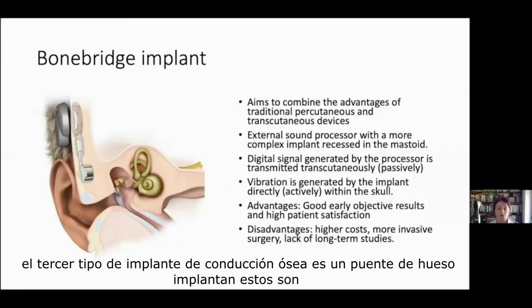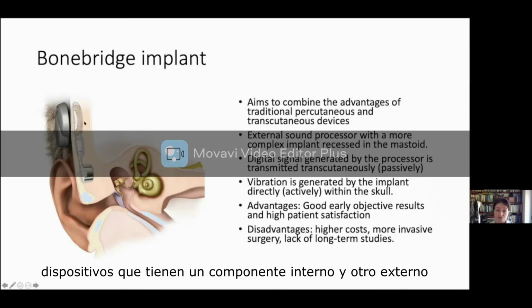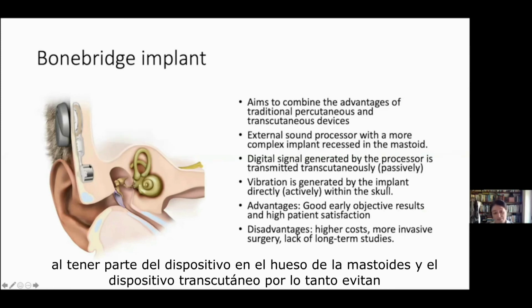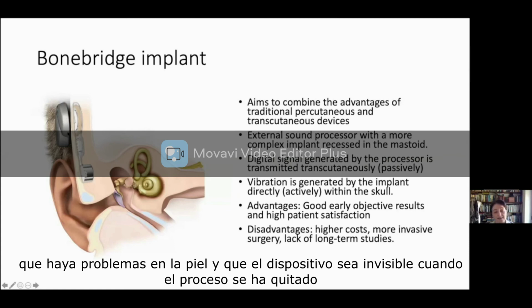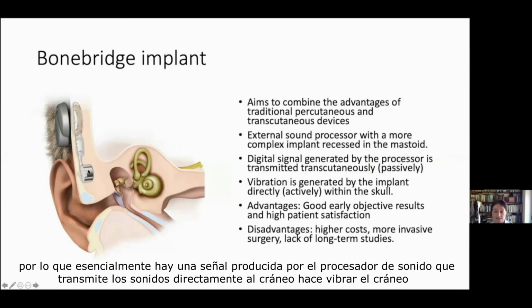The third type of bone conduction implant is a bone bridge implant. These are devices which have an internal and an external component. They aim to combine the advantages of the traditional percutaneous by having part of the device in the bone of the mastoid, and the transcutaneous device, therefore avoiding any skin problems and the device being invisible when the processor is taken off. So essentially there's a signal produced by the sound processor which transmits sounds directly to the skull, vibrates the skull.